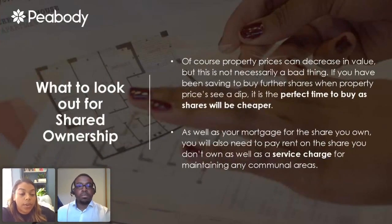So some of the things to look out for. Of course, property prices can decrease in value, but this is not necessarily a bad thing. If you've been saving to buy further shares, if and when property prices see a dip, this would be the perfect time to buy, as shares will be cheaper at that point. Just something to remember, as well as your mortgage for the share that you own, you will also need to pay rent on the share that you don't own per month, as well as a service charge for maintaining any communal areas.